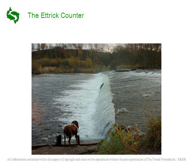So here's the Ettrick counter. This was probably 6 or 7 years ago before it deteriorated, and the old fish pass is situated out here. A lot's changed now, and we've got a Larinier fish pass, which we'll hear about.